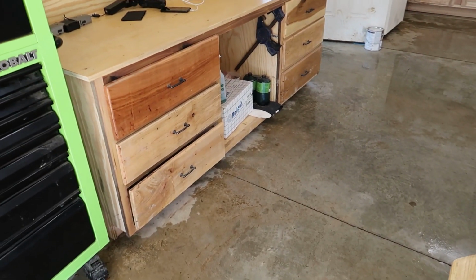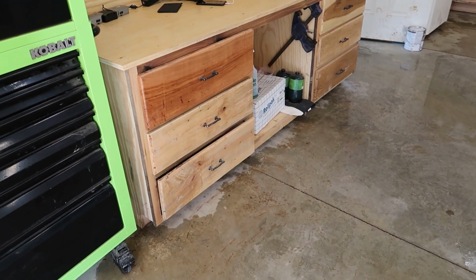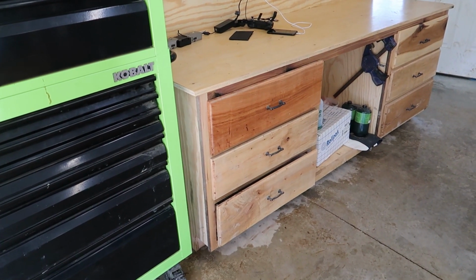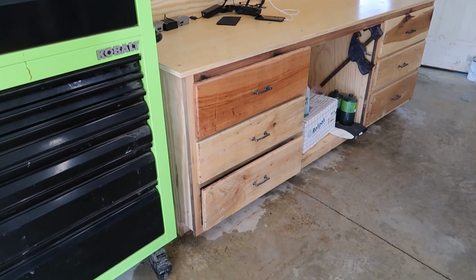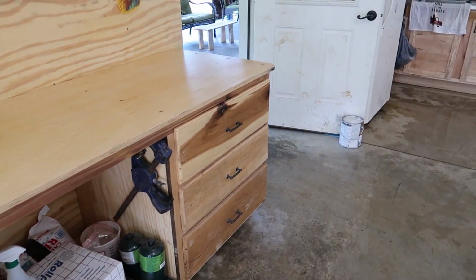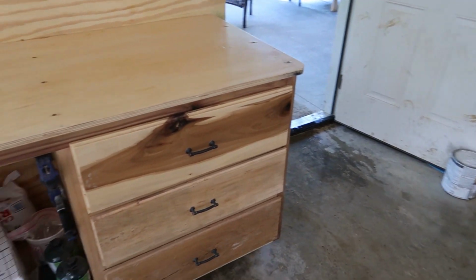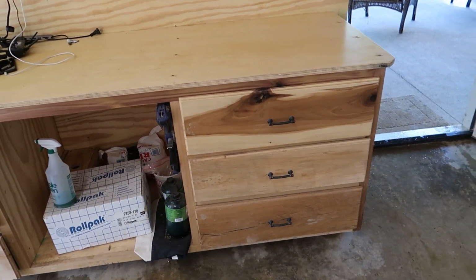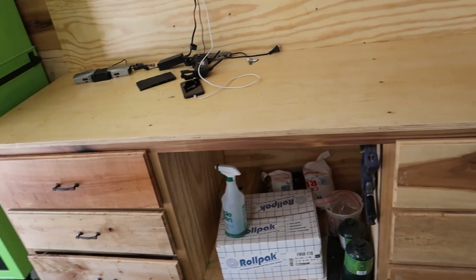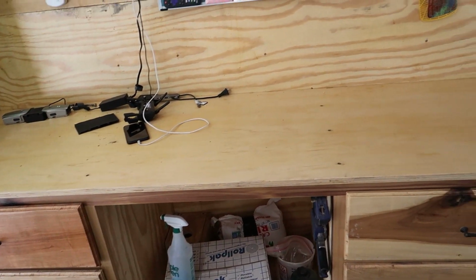These are cabinets we built over the winter, and so looking back, I have different drawer faces: cherry, poplar, oak, and maple, I think. So we got 6 drawers, but I think I only used 5 species to make those. And then we got some plywood in between. We're going to redo this top eventually with some white oak.